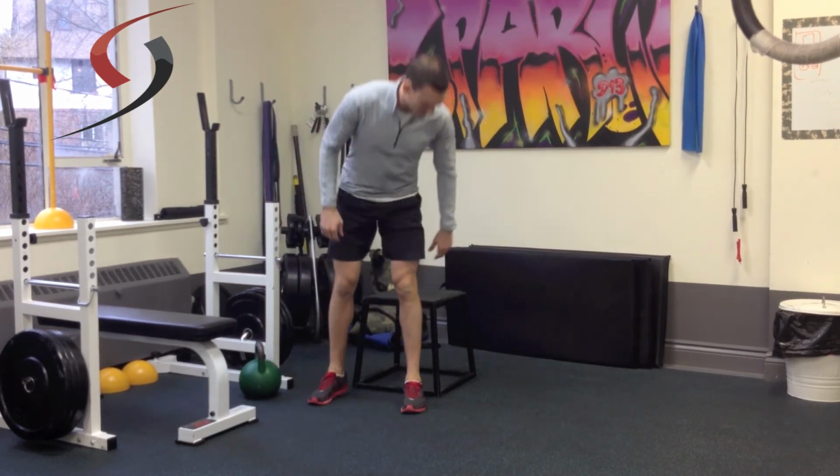So it really helps stretch out those muscles that are always seated and tightened up. Staying like this a lot of the time, you can see you start to slouch, your back's going to get stiff, your hips are going to get stiff.